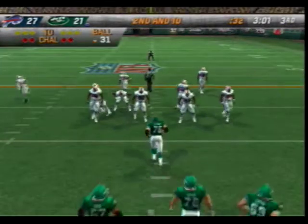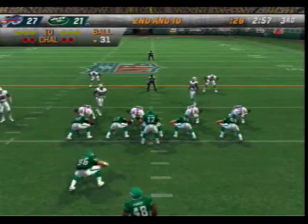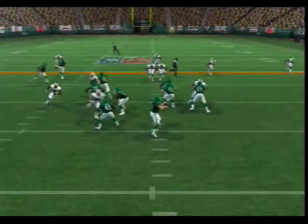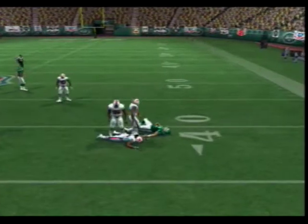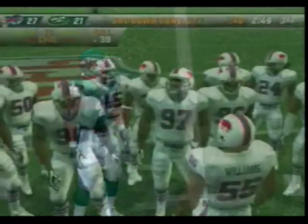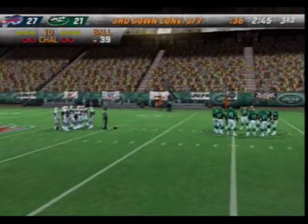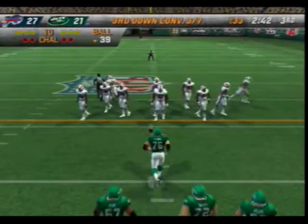Ball on the 31-yard line. Here comes the blitz, closing in. Brings it down, looking to run. Taylor is there for the tackle at the 39-yard line. He made the play with his feet rather than his arm there. It's just so frustrating as a defense when a quarterback takes off and makes a play, because that's just one more thing you have to defend against.